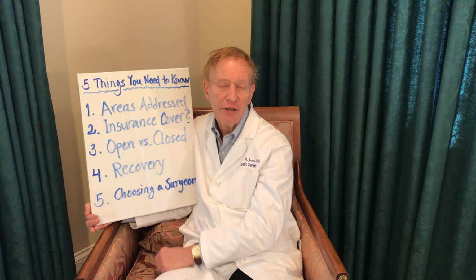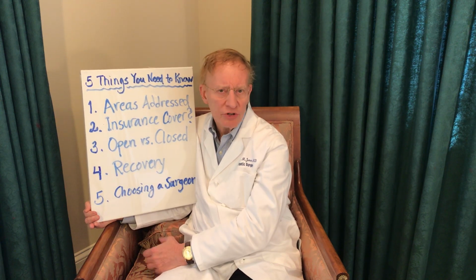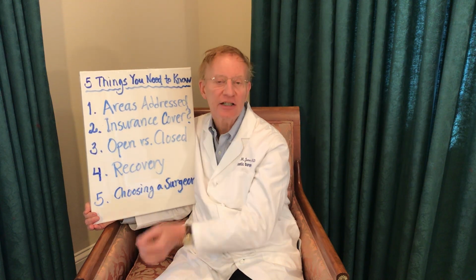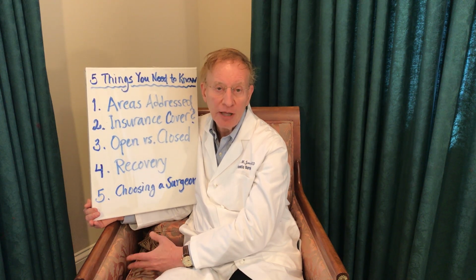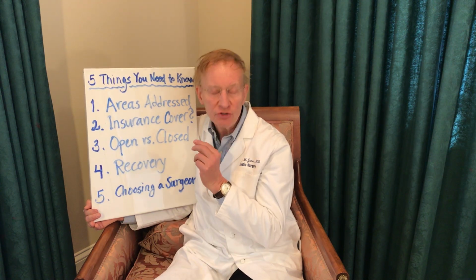4. Recovery. Recovery from a nose surgery depends on which of the sections are addressed. If it's rhinoplasty, then one wears a plastic covering or plaster of Paris covering over the outer nose for about a week. If it's the septum and the sinuses, then little splints or packing of the nose is indicated.